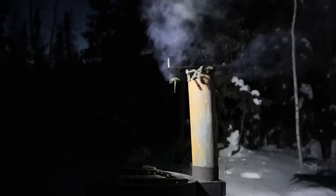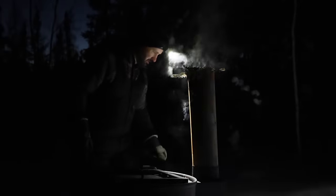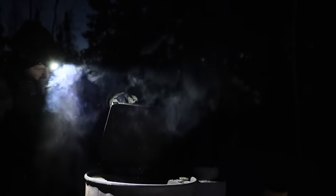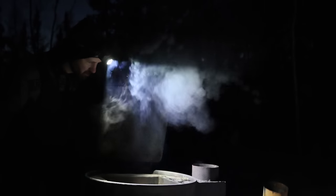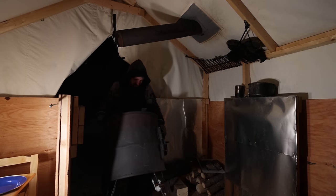Oh, boy. Let's see. What happened? Oh, yeah. Not even hot. That's pretty cool, though. Well, that ham was smoking good. Yes. The old barrel stove's back.